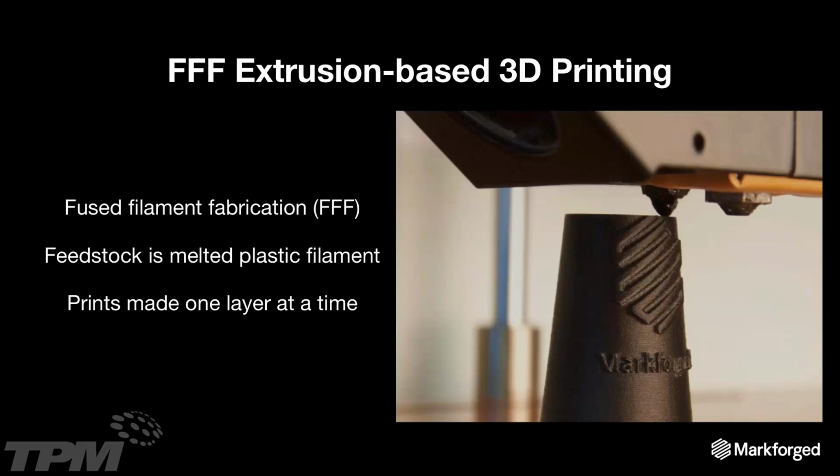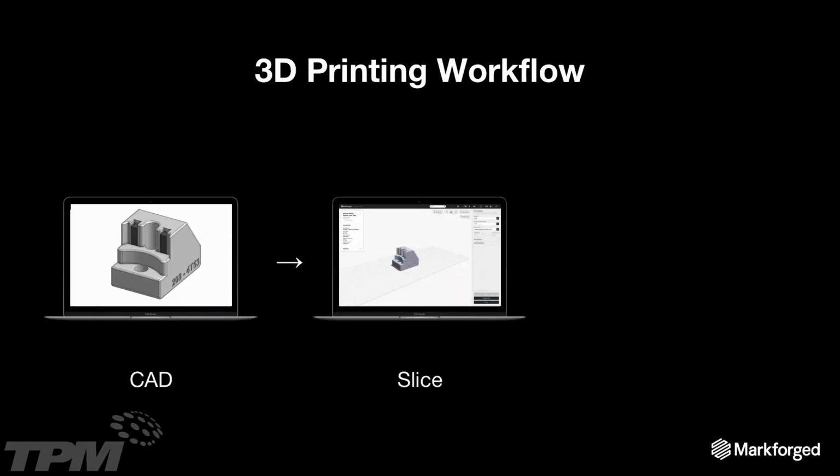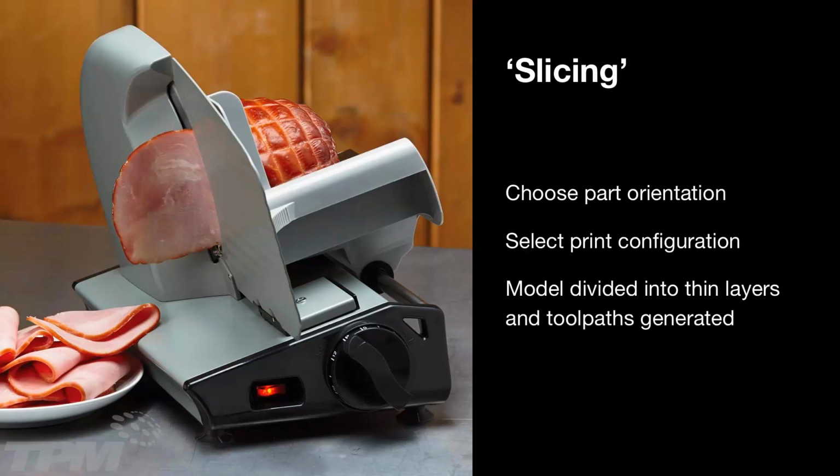How FDM, or fused filament fabrication 3D printing, works is it melts a feedstock and extrudes it out of the nozzle one layer at a time. How I like to describe it is imagine a high precision hot glue gun that is extruding material layer by layer. So again, that workflow, you go from CAD in SOLIDWORKS to slicing your CADed part in our slicing software, and then you 3D print it. So you may be asking, what is slicing? Slicing is essentially taking that part and dividing it layer by layer so that the machine understands how to print it, right?